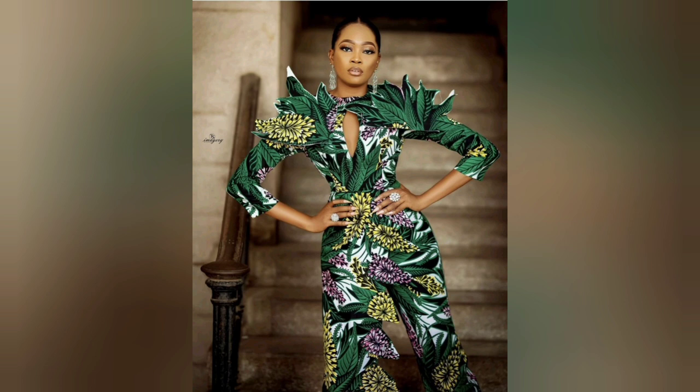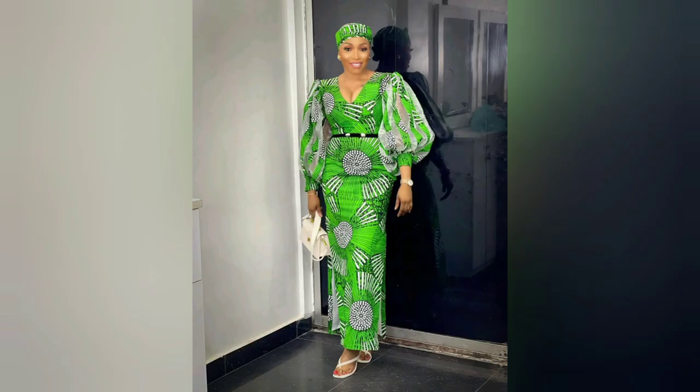Guys, look at this particular style, it's a jumpsuit. The Ankara print is beautiful, and the cutting and everything of that particular jumpsuit is very, very beautiful.